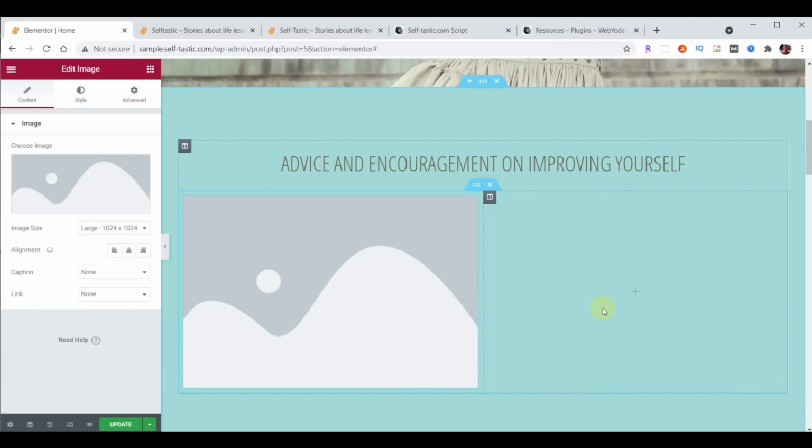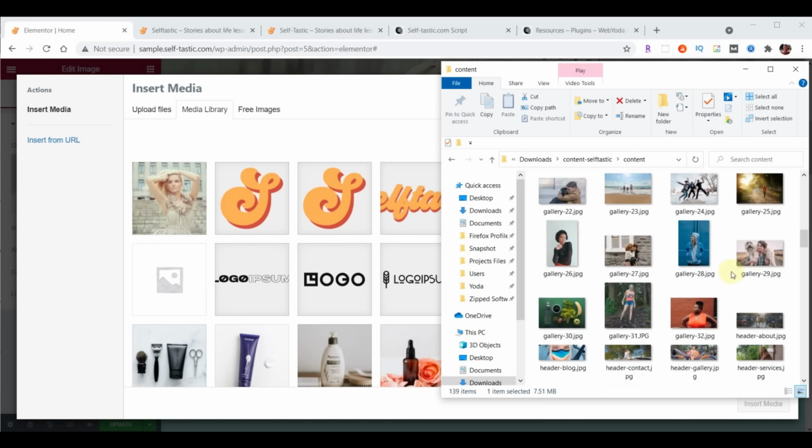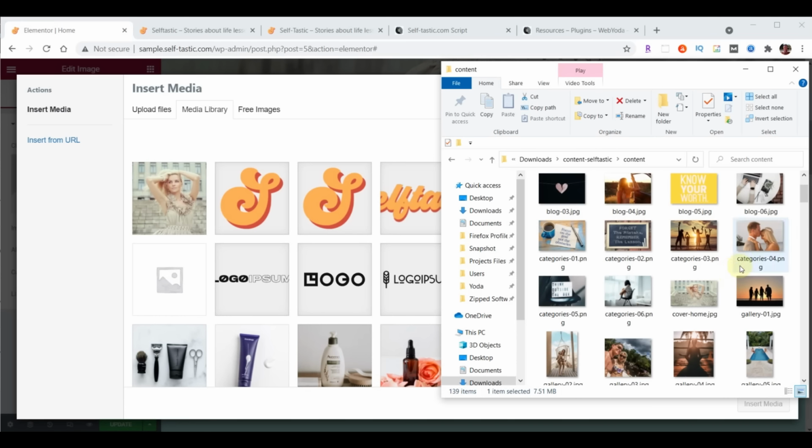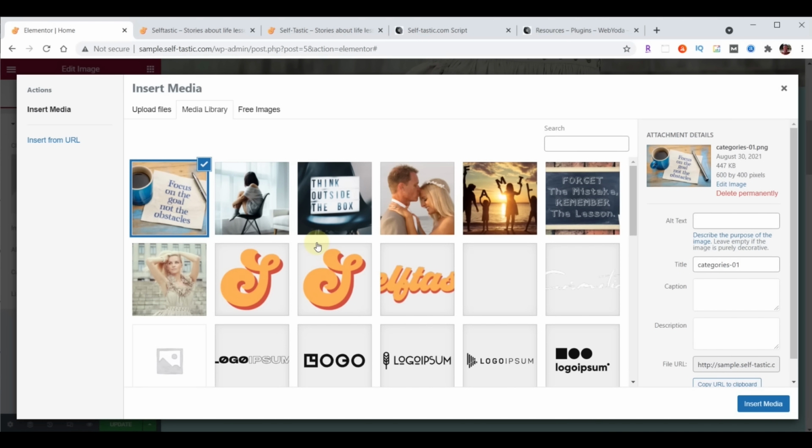Just like that. And now I want to set that image to be one of my categories. So on this side over here, I can click on that image. And they're not in here yet. So let's go to our content. And we're looking for categories. And we've got 6 categories. I'm going to select all 6 of those, and I'm going to drag them over all at once to save me some time later. Now they're all loaded.